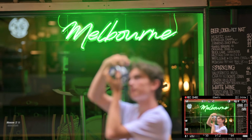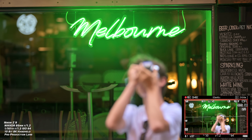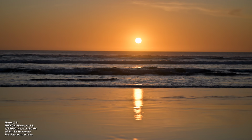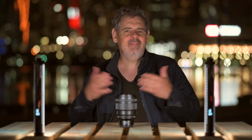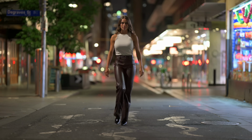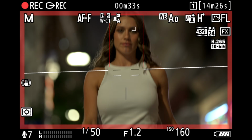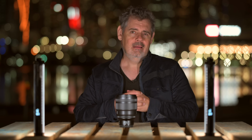Does it start with the two STM focus motors? It is super fast, jumping between foreground, middle ground, and background. Is it its immense capacity to suppress flaring and chromatic aberration? Or is it simply the fact that 85mm is a great focal length? Coupled with 1.2, it just basically gives you this epic cinematic outcome. We're shooting here right now on the 85 1.8 at 1.8, and as we can see, it looks fantastic. But 1.2, that's not just one notch better, that's two notches better.